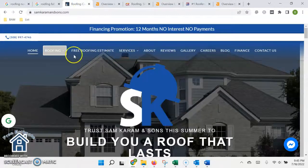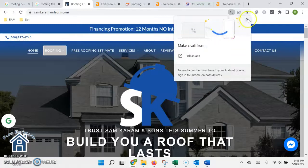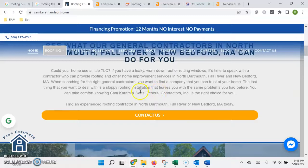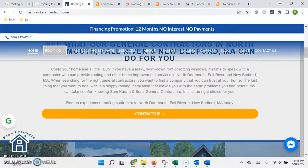So I've got your website up here. It appears to be pretty easy to navigate. All the drop-down menus work. We've got the click to call, so it's probably mobile optimized. As far as Google is concerned, it's going to rank your website based on two different factors.